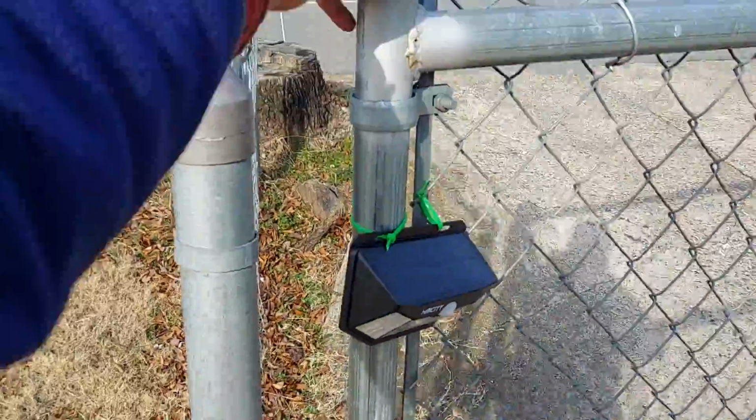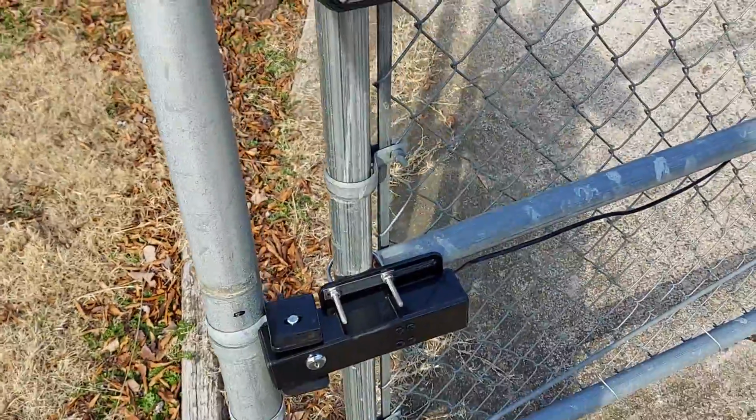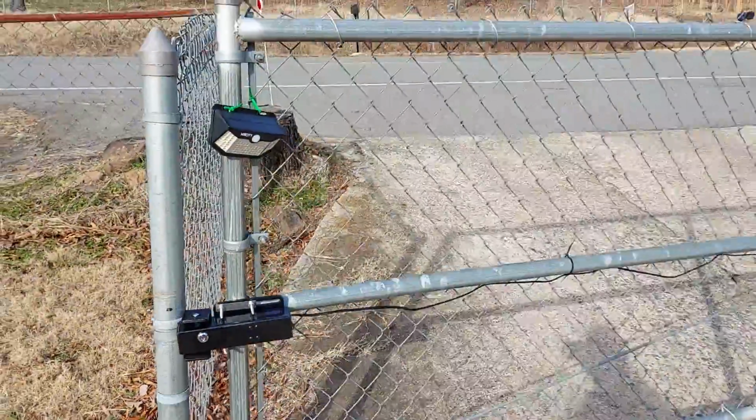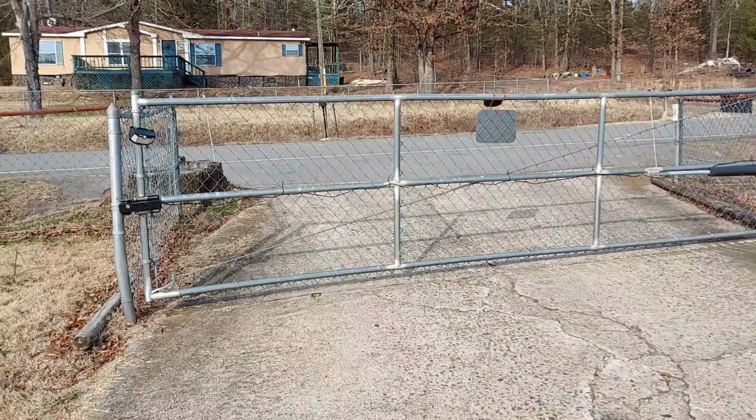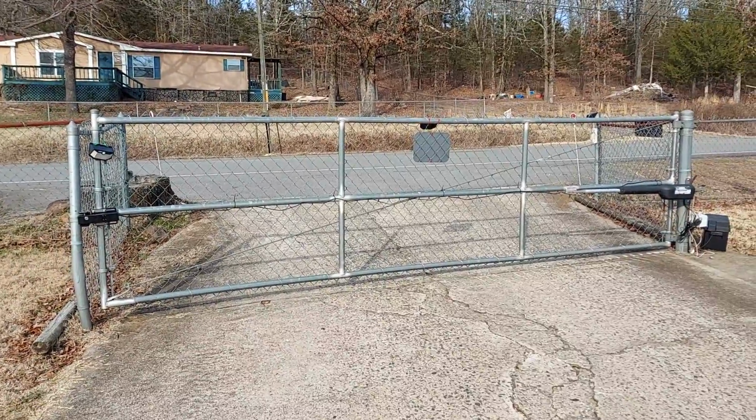And it is secure. Not going anywhere. Not by dog or human. Success. The end to Whiskey Gate.